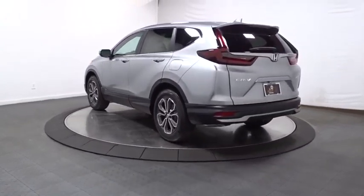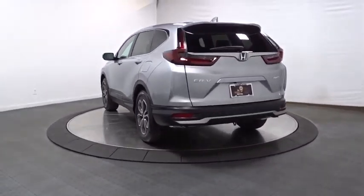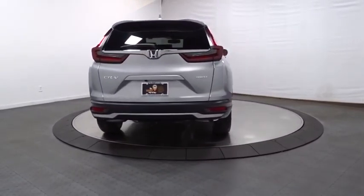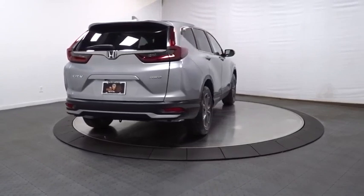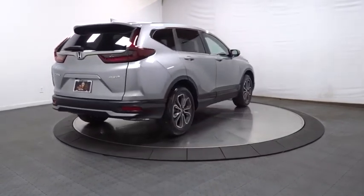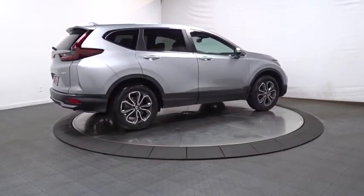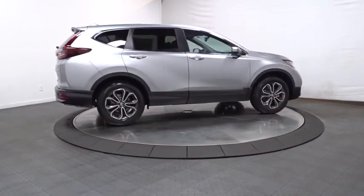Keyless entry, backup camera, leather-wrapped steering wheel, fog lights, trip computer, compass, electronic stability control, tachometer, leather seats, brake assist, outside temperature gauge, engine immobilizer, tinted glass, body color door handles, low tire pressure warning.